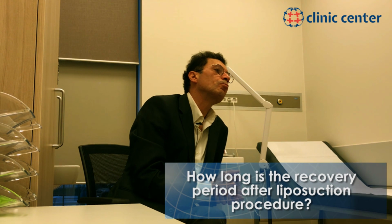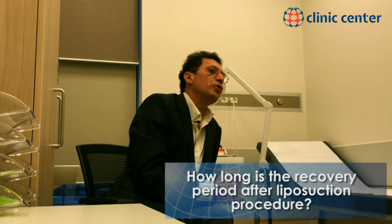How long is the recovery period after the liposuction procedure? Depending on the amount of fat you will be taking, and perhaps more importantly, depending on how extensive your surgery will be. That's why we are not doing whole body liposuction, because just working on the upper body or the lower body would be enough as a trauma for the body.